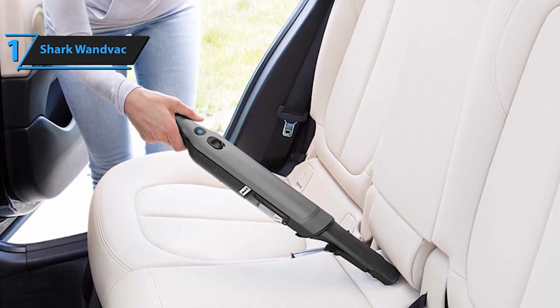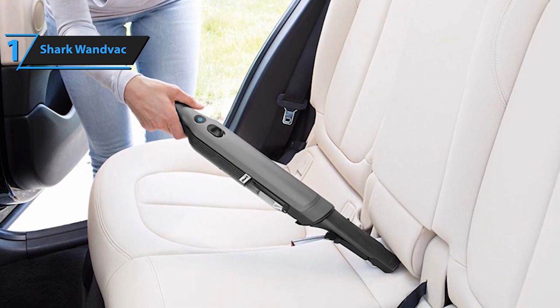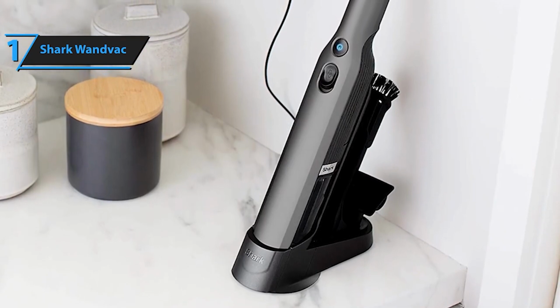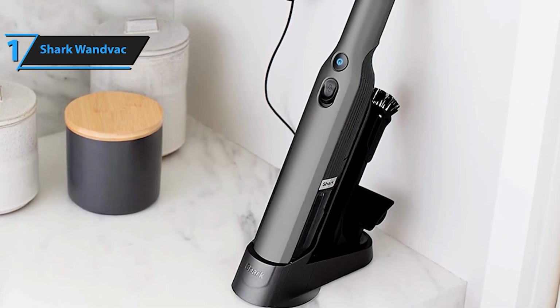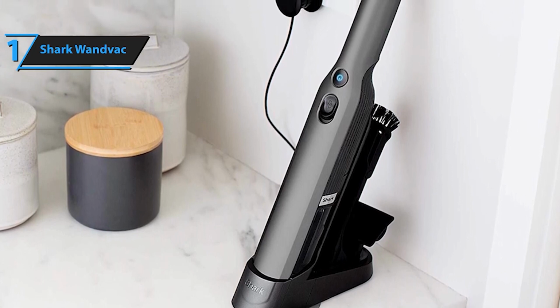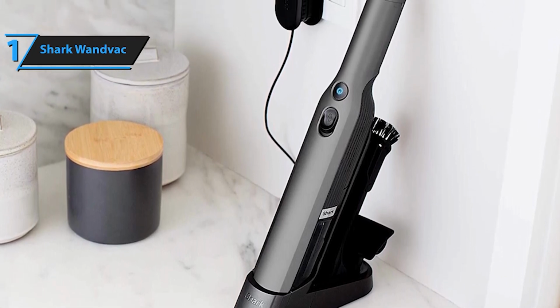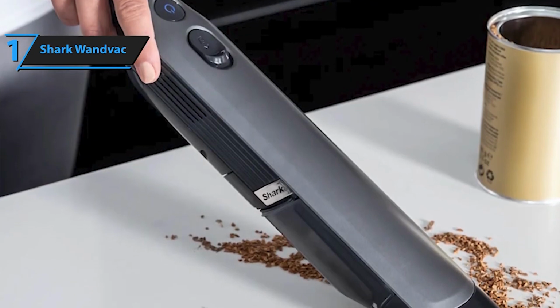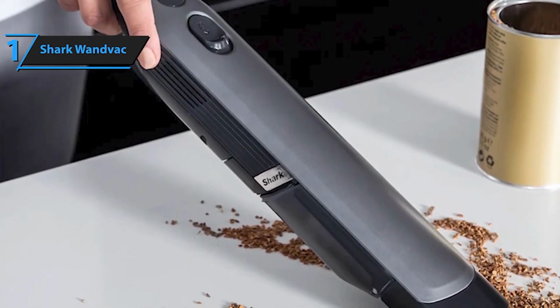Keeping your hand vacuum in top-notch condition is a breeze with the detachable dust cup and easily removable filter housing. Enjoy simple maintenance, ensuring your vacuum is always ready for action. Benefit from advanced filtration technology that captures both dust and large debris. Enjoy a thorough and efficient cleaning experience with every use.